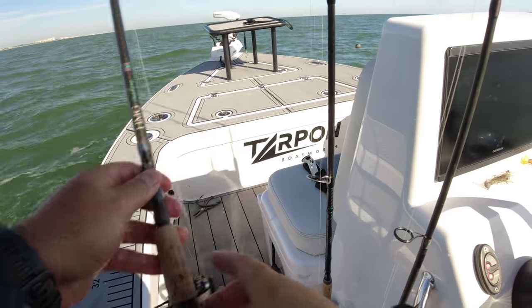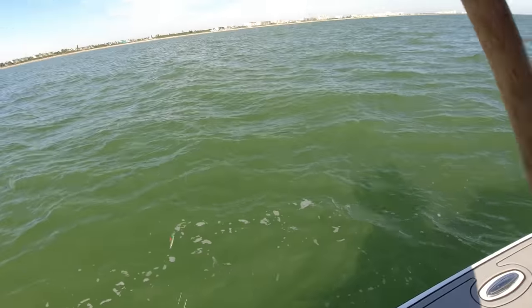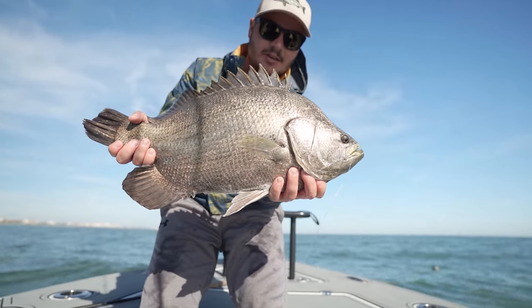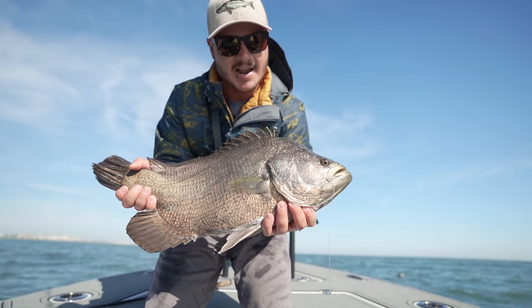Hey, that's our limit right there. That's it. Oh my gosh, that is so sick. That is so sick. There it is, triple tail number 2 of the day, and that is our second keeper, which means we are at our limit. 2 triple tail this size, awesome day.